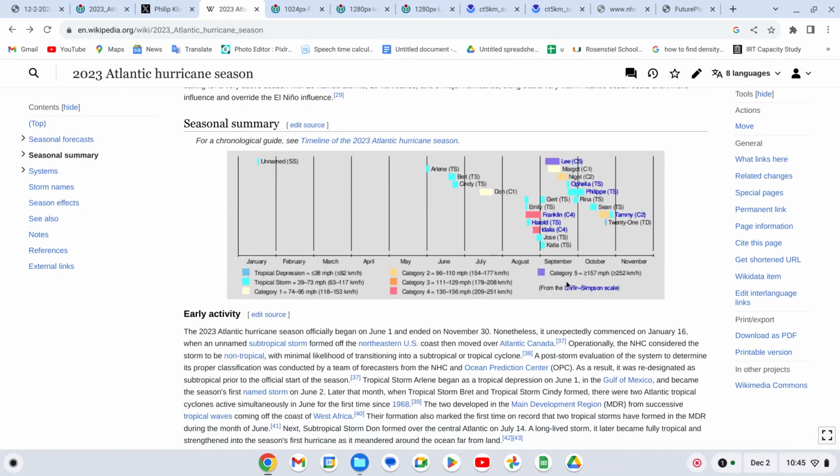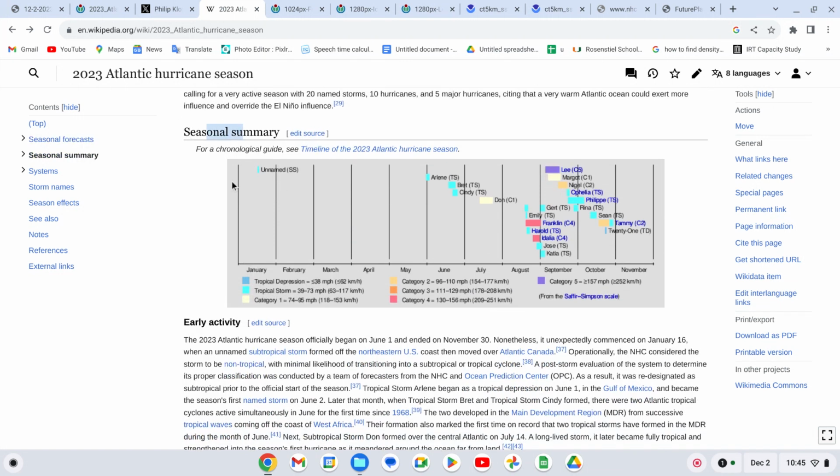So, just another view of the season. This is a seasonal summary, kind of a timeline showing all the storms. We had that unnamed storm, obviously, in January, and then we also had the rest of the season. Did notice we did have a lot of activity this year, but not a lot really in terms of truly intense named storms.